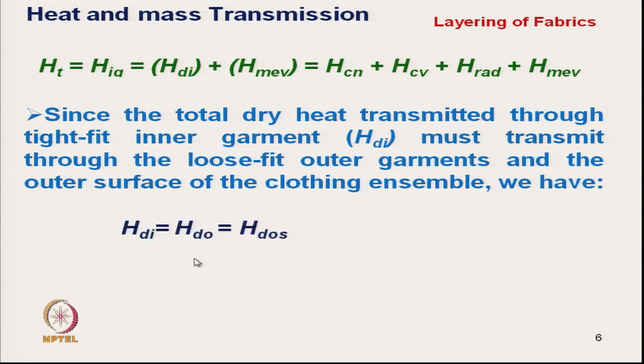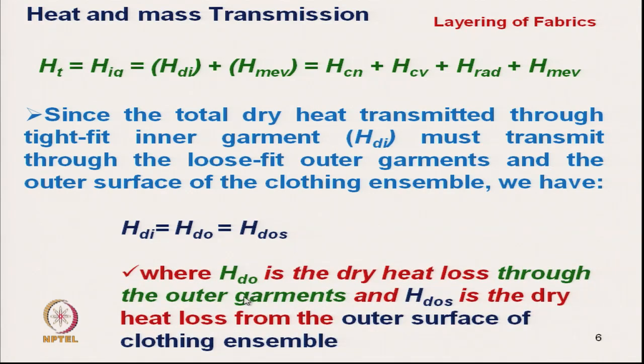equal to HDO and HDOS, where HDO is the dry heat transmission through the outer garment and HDOS is the dry heat transmission through the surface air beyond the loose fit, outer garment. Okay. So, these 3 will be equal in case there is no ventilation.